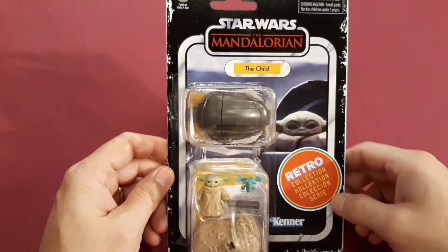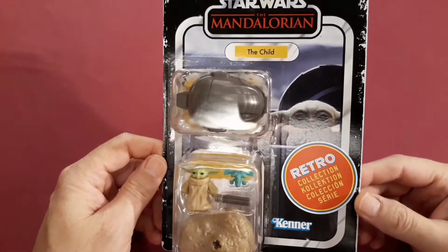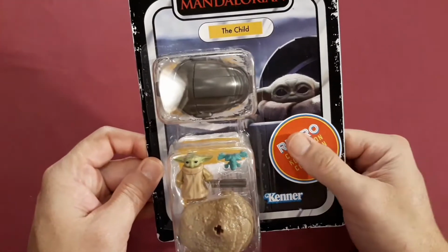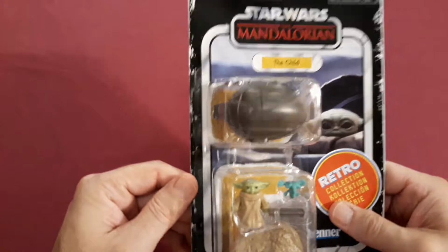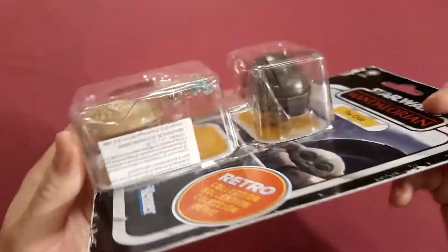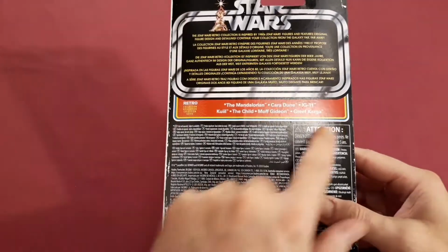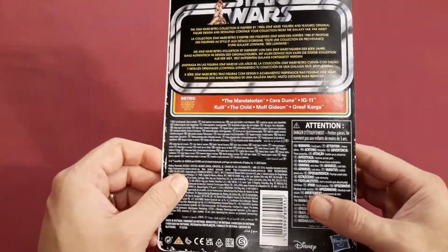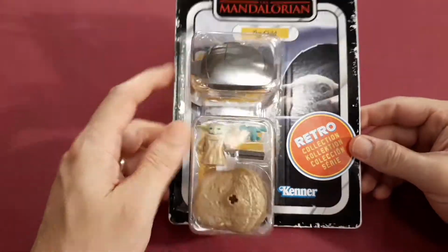Here we have the classic retro packaging for Star Wars The Mandalorian's Child, complete with the giant sticker that almost covers that guy up, and the distressed looking edges along the side. This package is kind of bulky compared to the size of the figure inside, but that's to accommodate the pod and the little thing it stands on. The back of the package is similar to the other ones, but it's missing one of the characters that's available in this wave. Let's get into this thing.